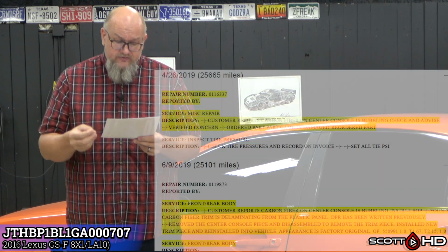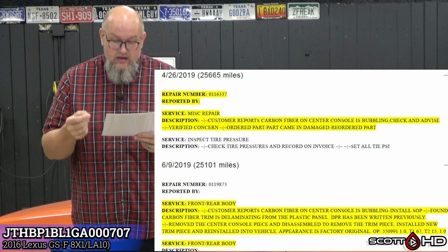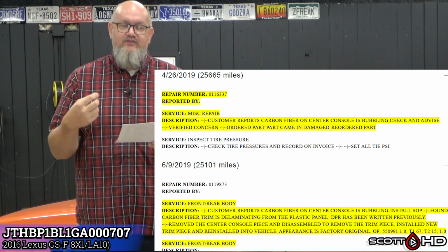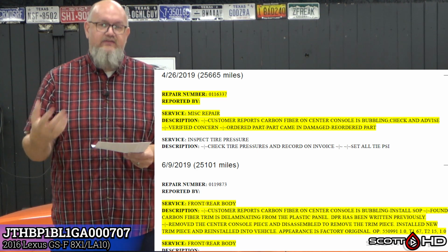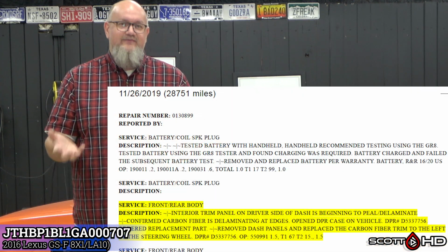In June of 2019, yet again, some more carbon fiber trim replacement. It looks like two services because the first piece arrived damaged, so then they had to schedule a second service, and then it looks like it was done. November of '19, more carbon fiber delamination. You know, you see a theme here.